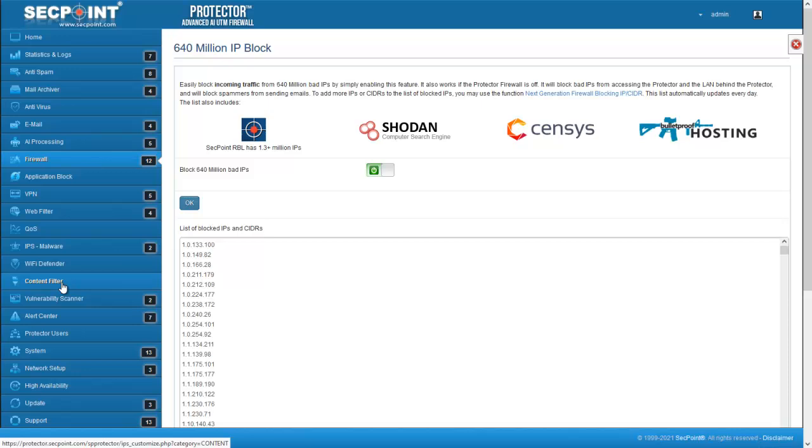This function has been improved with the addition of a few more IP lists. The new lists are especially designed to block specific categories. For example, Shodan is a search engine that lets the user find specific types of computers such as webcams, routers, servers, and so on connected to the internet. Census is a platform that lets users discover, monitor, and analyze devices that are accessible from the internet. And Bulletproof is a hosting service which comprises compromised assets and infrastructures with a high level of resistance to abuse.